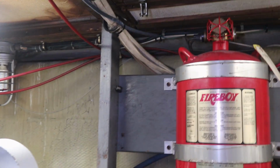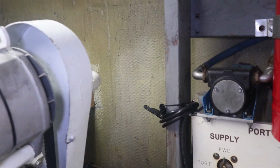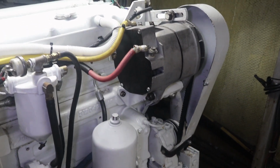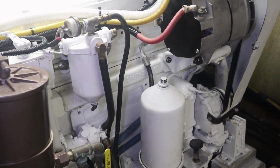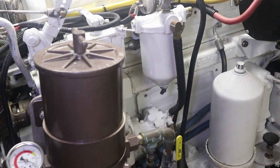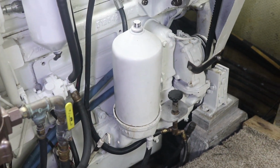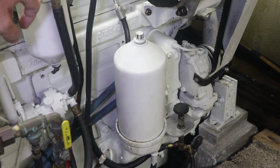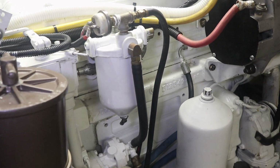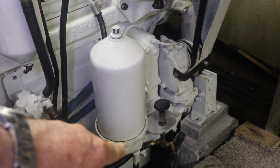And then moving, or painting, over, I should say. All right, here we go. That is our port engine. Again, Detroit 453s. We have Racor filters. We've got the oil filter. Here is the primary or the secondary fuel filter. All really easy to get to, but that is going to be horrible because it's upside down.